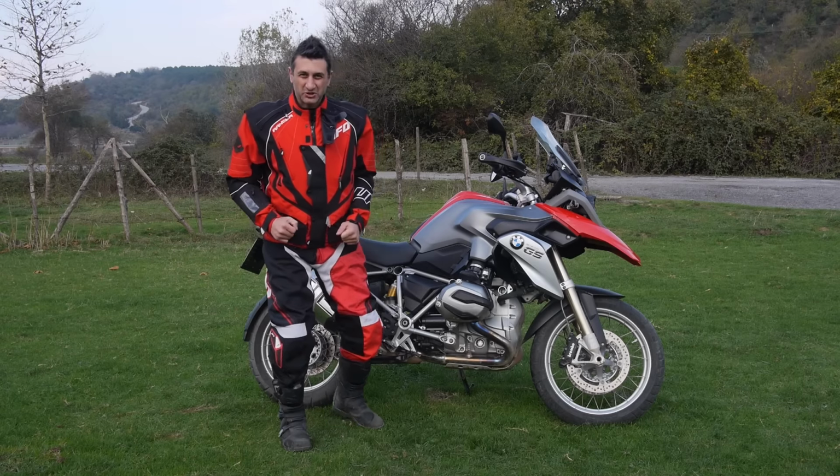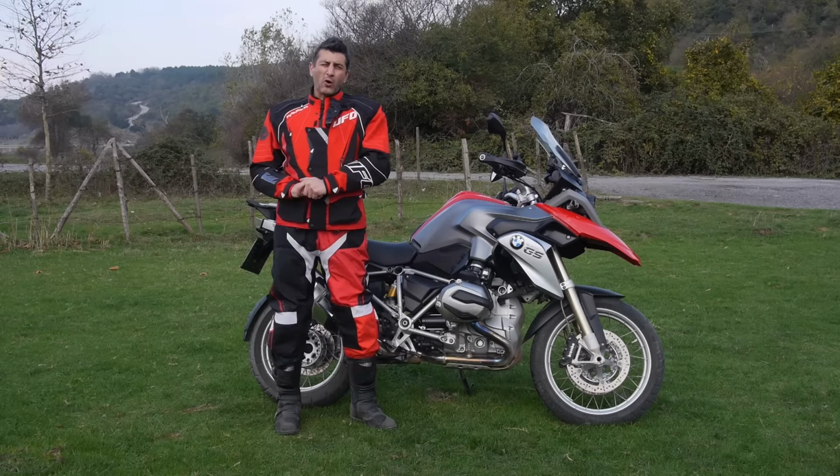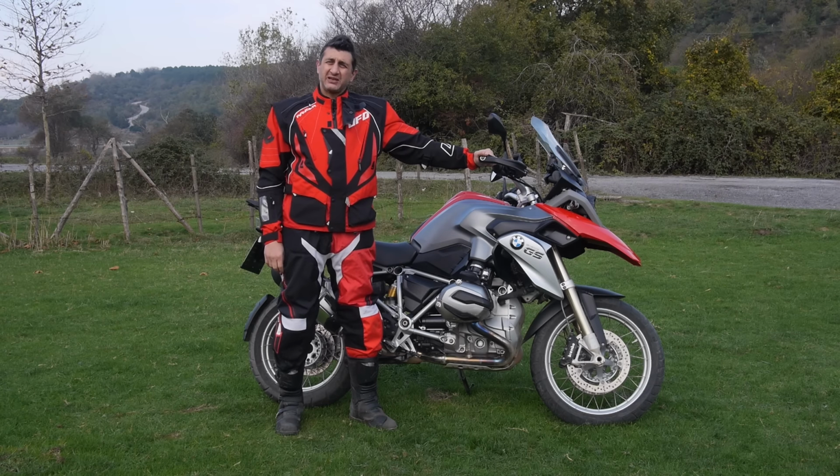Today in Man in the Golden Suit, we have BMW's world famous R1200GS with all the options available put on this bike. Let's see what it does.